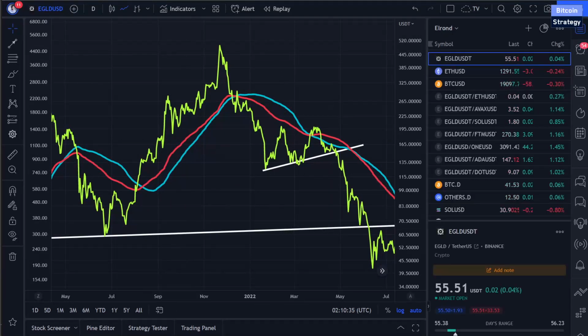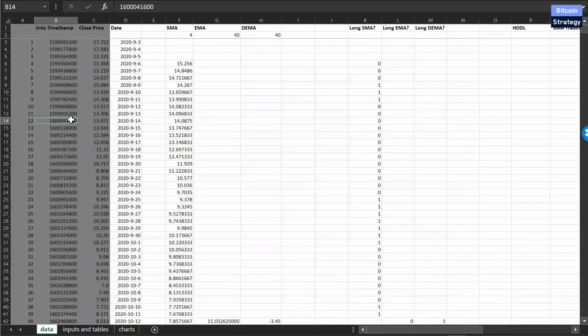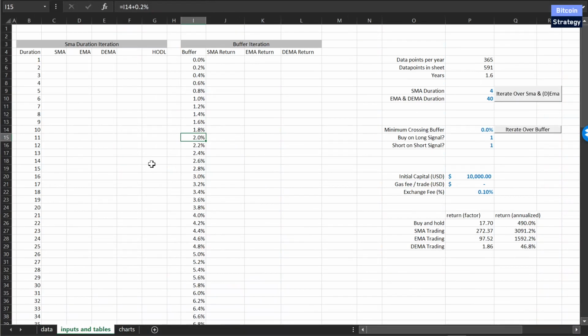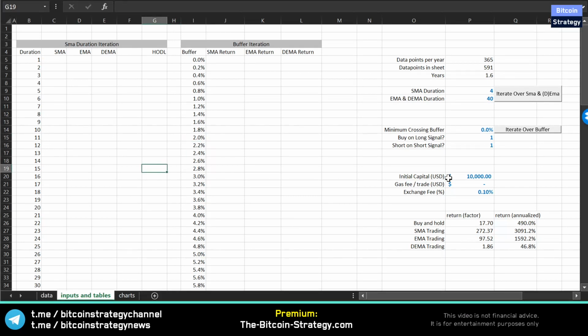When you optimize this, actually, you get very interesting results. This is an Excel sheet that I've prepared roughly half a year ago, so it doesn't have too much recency bias. We are looking at data that ends on the 16th of April of this year. So this is no overfitting, just looking at what happened yesterday. And in this Excel sheet, which you can, by the way, download here at thebitcoinstrategy.com, the premium membership, you can then run this back test.